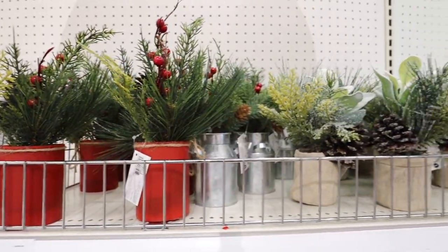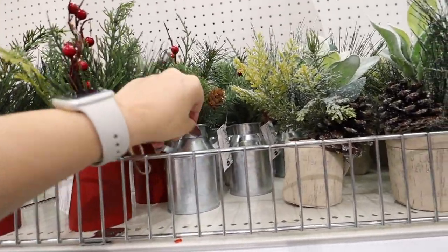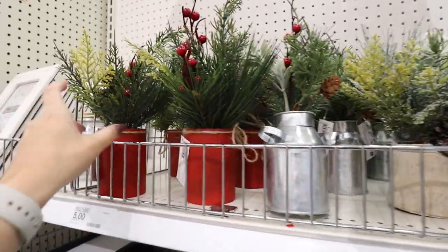They have these three new Christmas arrangements. Look at these. These are so awesome. They have three different ones for three totally different styles.